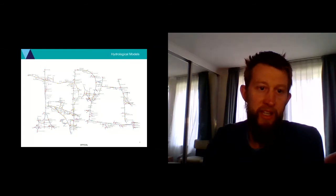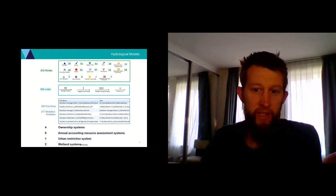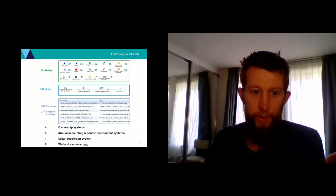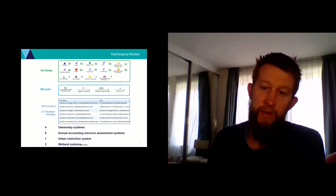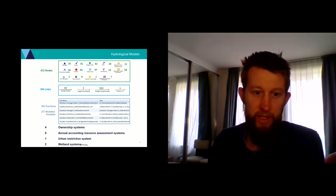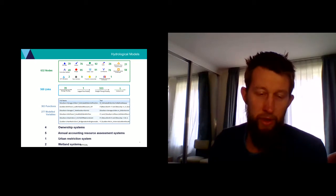By the numbers, you can see here there's hundreds of nodes and links, functions, model variables, multiple ownership systems and resource assessment systems. So these models are complex. And this model in particular has been developed over a number of years. It's been developed in parallel to Source, building up over time. And it also depends on knowledge developed over more than 30 years with the predecessor models. So models are complex, they're long-lived, and there's a significant investment of time and resources in the models themselves.